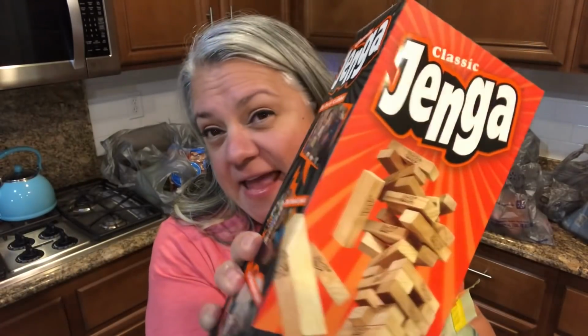So I'm ready to go for pie night, and let me show you, I got a game as well. So we have a lot of games already here, but when we went recently to a soda shop, the kids and the adults played Jenga, and you know what? I don't even have Jenga. So this was like $6 or $6.50 at the Walmart. So this will be lots of fun.